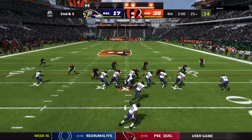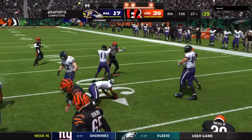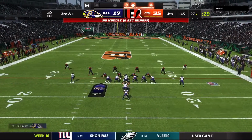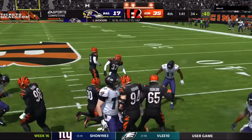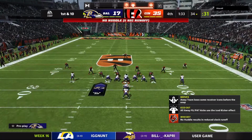They're looking at second down now as they search for a consolation score. And he's upended after a gain of 2 out to the 27. On 3rd and 1, Jackson. And he's got his tight end. That's Andrews. From the 34 now, here's 1st and 10.